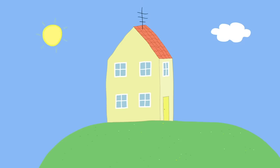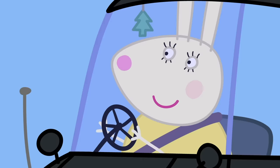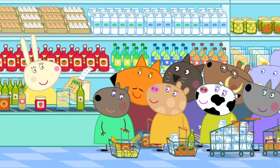There you are, my last taxi ride of the day. Now you can go home and have a rest. Ha! I should be so lucky. Sorry to have kept you waiting. It's just another busy day for Miss Rabbit.